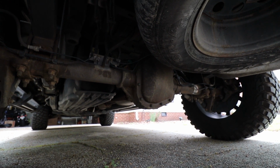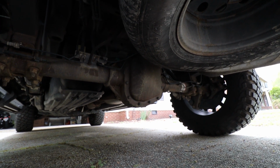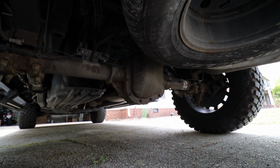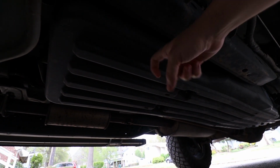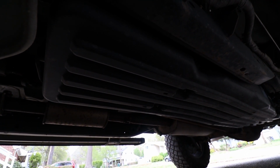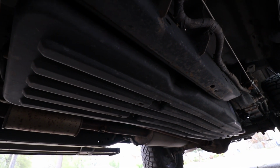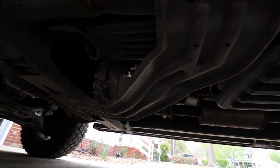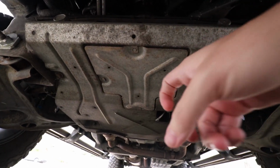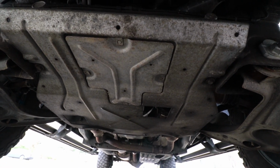I really wish companies like Jeep would offer more models with a rear locker versus having to pay all the money to get a Rubicon just to get front and rear lockers. As you can see here, we've got a gas tank skid plate. It is just plastic, but it seems sturdy enough. I've also got this little skid plate protecting the transfer case, as well as this basic little thinner metal skid plate under the engine.